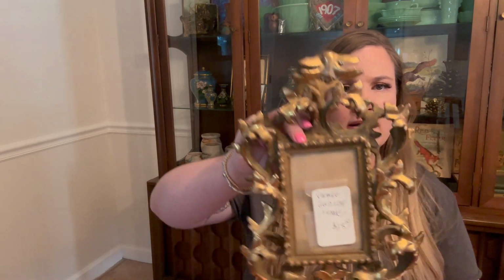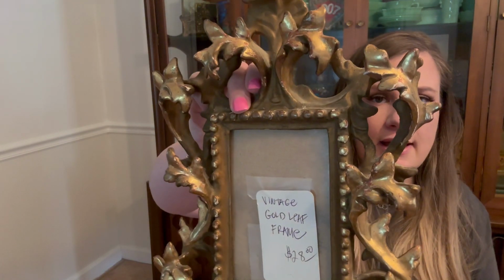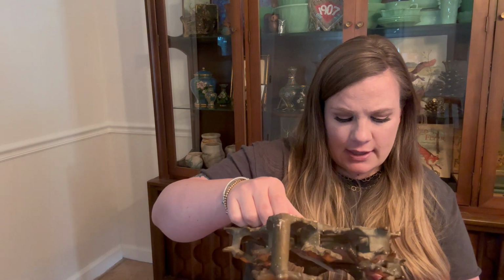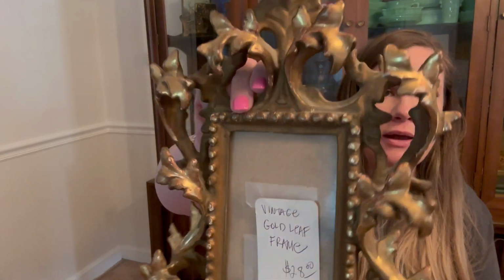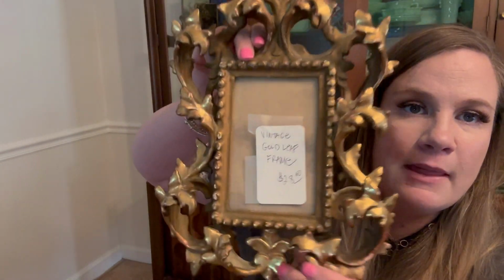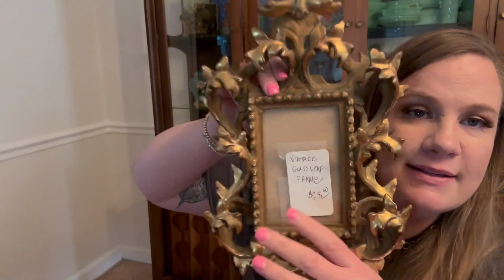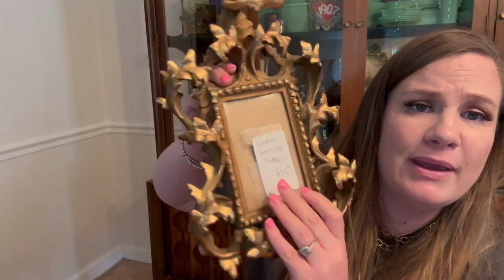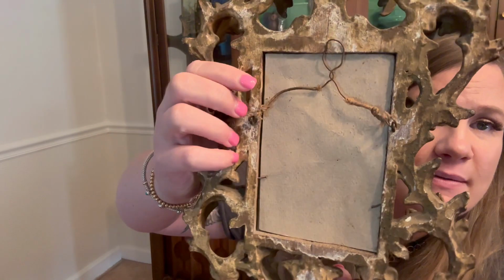beautiful antique frame. It looks like it's brass, but it's not. It's like, I don't even know, wood and plaster. It's got to be a composite of some sort and possibly gold leaf paint. That's what they thought it was. I don't know if I believe them, but regardless, it still has the glass, and look how beautiful that is. Oh my gosh, it's so romantic. And that's the back.